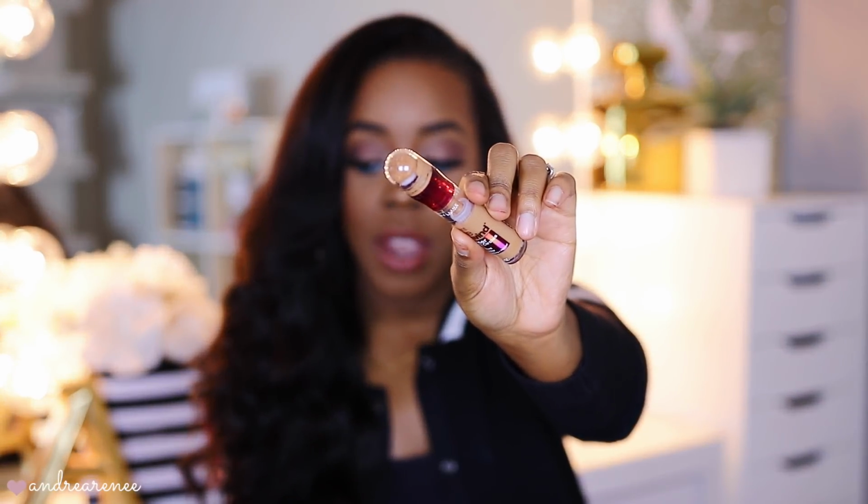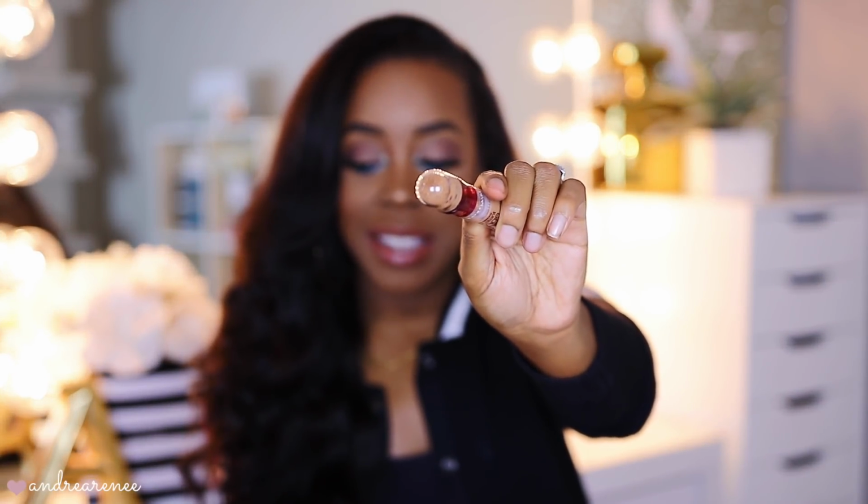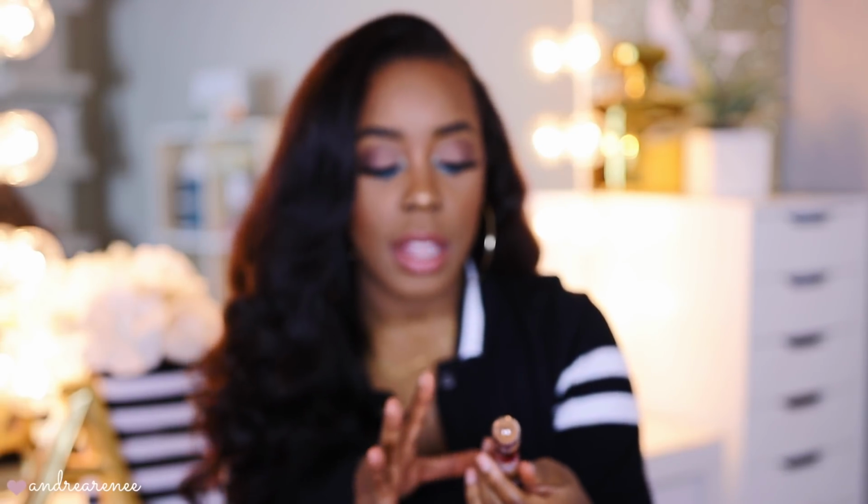I also like the sponge applicator that it has. I just don't like how it gets really messy really fast. As you guys can see, mine is very messy. But other than that, this is a really good concealer for the spring and summertime. Even for the wintertime, I mean, you can wear this pretty much all year round. But me personally, I like it for the spring and summer because it is very lightweight. And it's also kind of hydrating under the eyes as well.